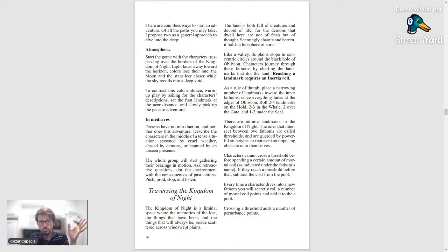There are some landmarks that are sitting between the fathoms. There are thresholds guarded by powerful archetypes. That's obstacles. Okay. The characters cannot cross a threshold before spending a certain amount of mortal coil, as indicated under the fathom's name. All right. Okay, this is interesting. So you're stuck in one segment of those circles and you cannot cross it without paying with mortal coil. And crossing a threshold also adds a number of perturbance points.